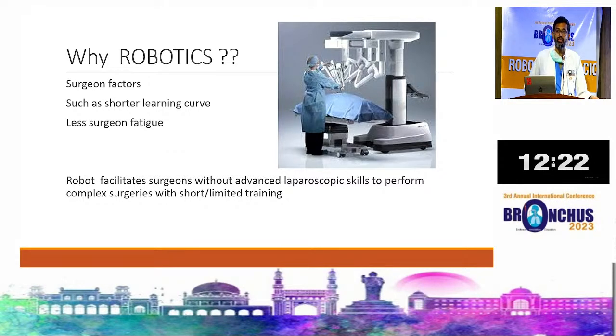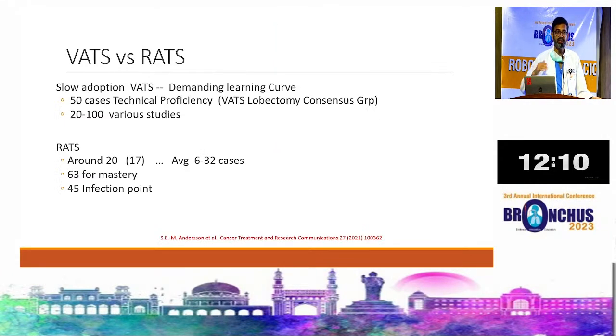And definitely a shorter learning curve, which I'll prove through a few pieces of evidence later. As compared to VATS, yes, the robotic learning curve is definitely shorter. So the step from open to VATS versus open to robotics, there is definitely a certain amount of evidence favoring surgeons entering a robotics program.